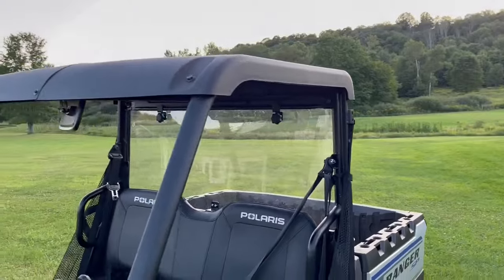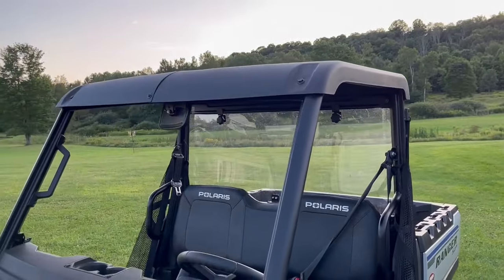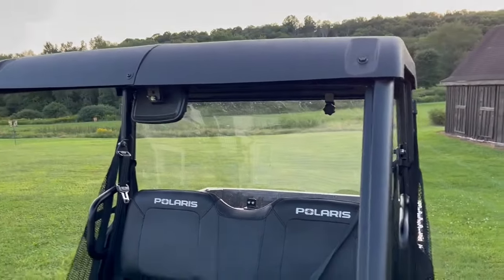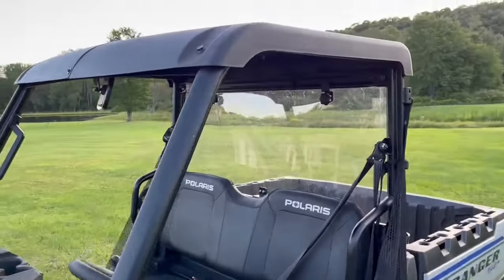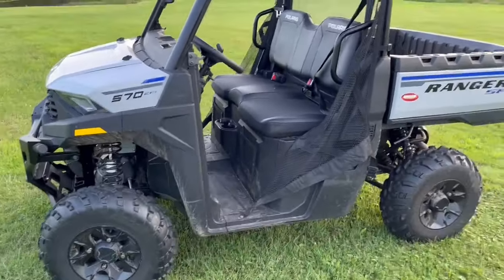They've worked out well, and I can say that the roof is pretty much watertight. We haven't really had any rain leaking through it. There's a gasket that goes down the center because they ship it in 2 pieces that you put together. So as long as you assemble it according to the directions, I've had no issues with it, and it's been great. So anyways, guys, that's really about it.